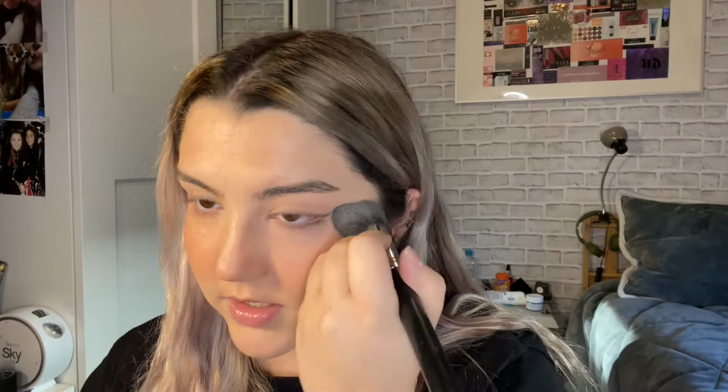But the formula on this is so pretty, and I get zero creasing when I use this, even better than when I use some of my favorite loose powders. So I'm just obsessed with this powder, and even though it is expensive, I feel like for me personally it's worth it, because powder is the one thing that I am very, very picky about. So to find one that I love this much is amazing.